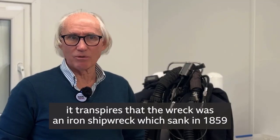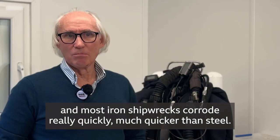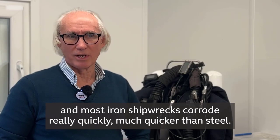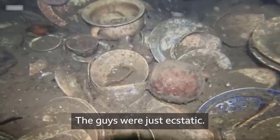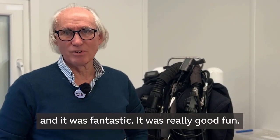It transpires that the wreck was an iron shipwreck that sank in 1859, and most iron shipwrecks corrode really quickly, much quicker than steel. The guys were just ecstatic, absolutely ecstatic, and it was fantastic. It was really good fun.